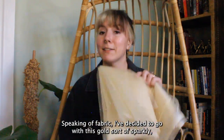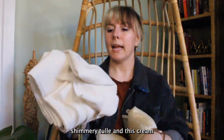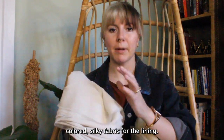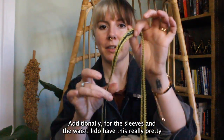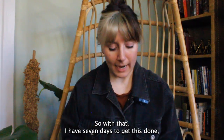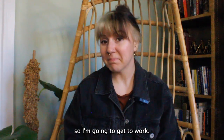Speaking of fabric, I've decided to go with this gold sort of sparkly shimmery tulle and this cream colored silky fabric for the lining. Additionally, for the sleeves and the waist, I do have this really pretty ribbon that I'm excited to put on. So with that, I have 7 days to get this done, so I'm gonna get to work.